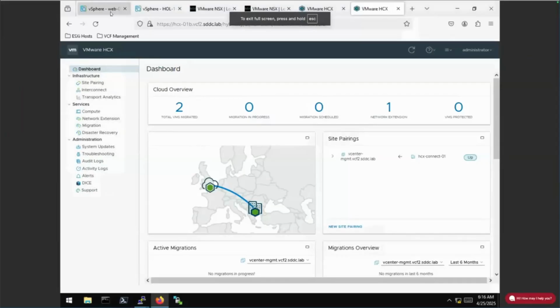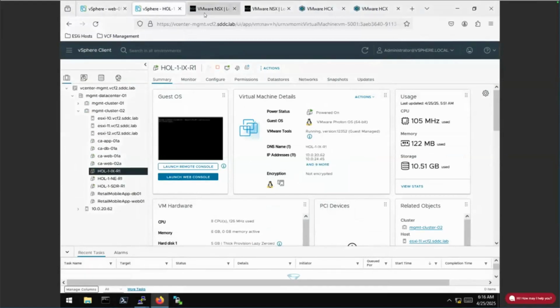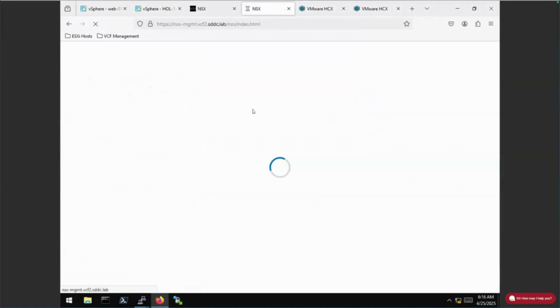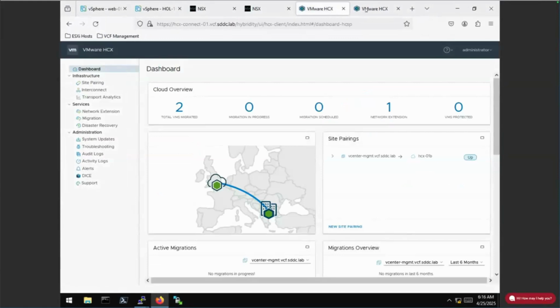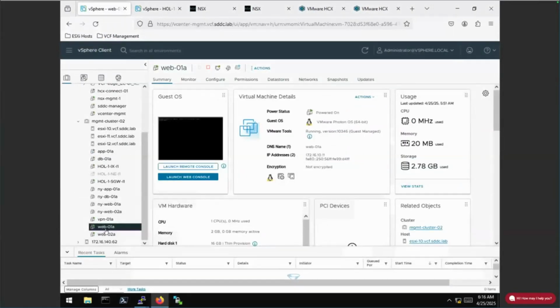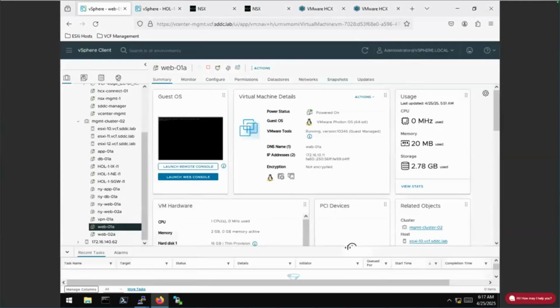What we've got here along the top is a number of tabs. We've got a vCenter in Sofia and then a vCenter in London. Then we've got NSX in Sofia and an NSX manager in London, and then the HCX manager in Sofia and the HCX manager in London. So let me just quickly show you what we've got. The VMs that we're going to move here are Web01 and Web02. You see that the VM is connected to a distributed port group. It's an overlay network, but it's called LS Web. So they're both connected to that environment.